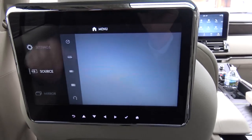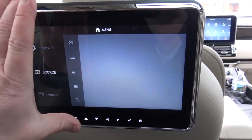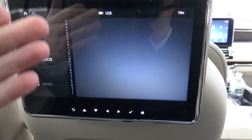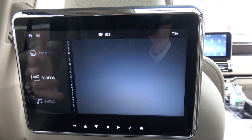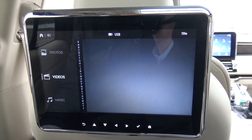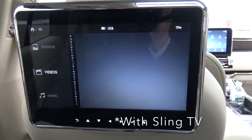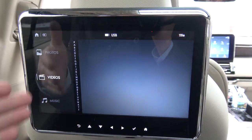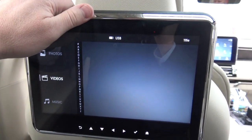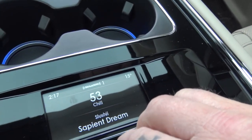And with our tester having the optional rear seat entertainment package, you have these two 10-inch screens. You can obviously hook up your iPads, iPhones, your computers. Now, if you have AT&T as a carrier, you can fully stream your TV from home onto these screens here. So you can watch your football games, you can watch the news, you can watch movies. This is basically your TV, your entertainment portal.